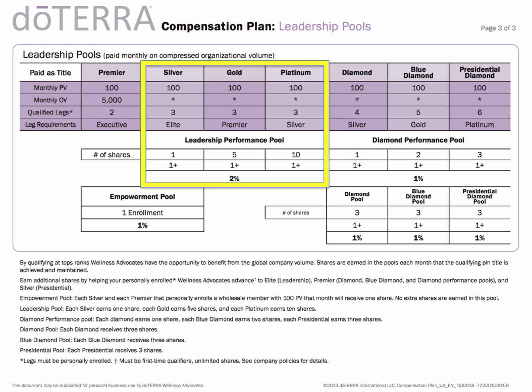So the next bonus I want to talk to you about is this Leadership Performance Pool. And this one is for all of those people who are Silvers, Golds, and Platinums, okay? So doTERRA sets aside another 2%, okay, of all of the revenue, all of the points that are generated globally for doTERRA in that given month, and they give it to all of the people who are Silvers, Golds, and Platinums. Now, they don't give it to them evenly, okay?